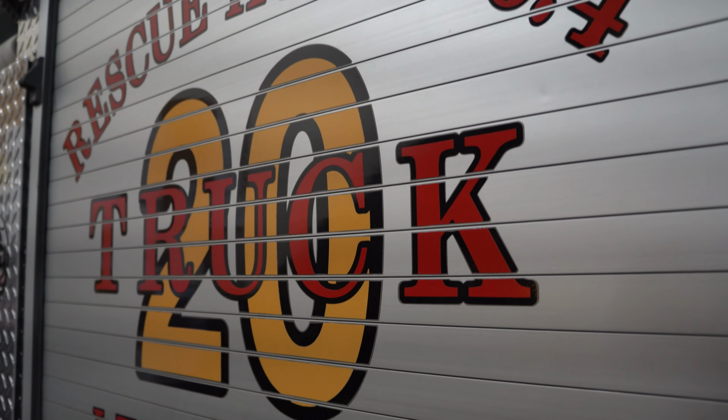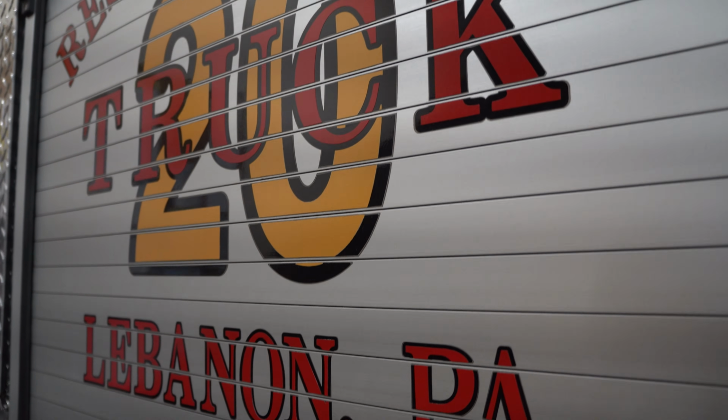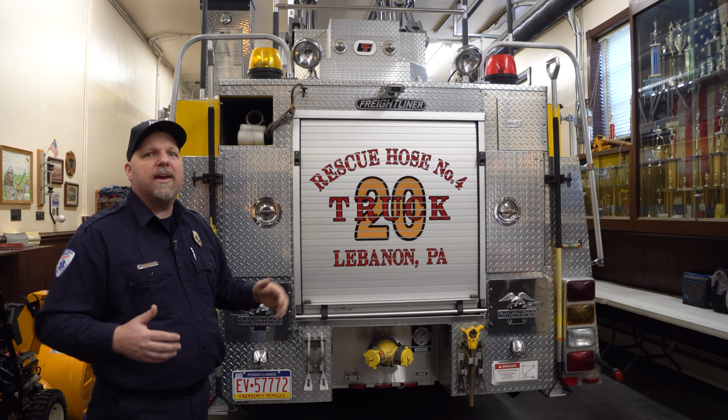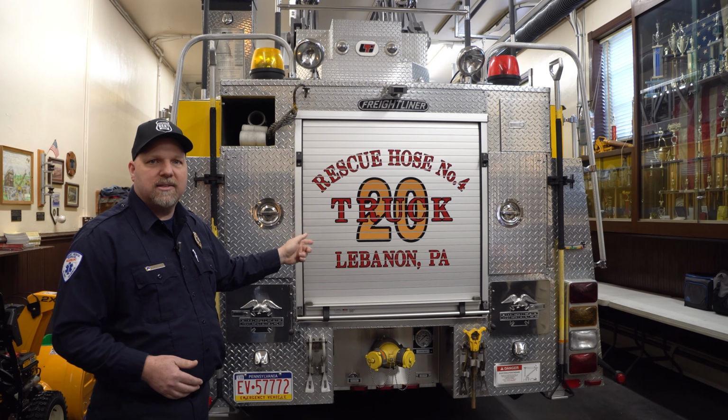The guys that I was talking to say when they back it in here, you got maybe 2 or 3 inches. So if it's a snow day and you get 2 or 3 inches of snow, they got to shovel the front walk in order to get this out without hitting.